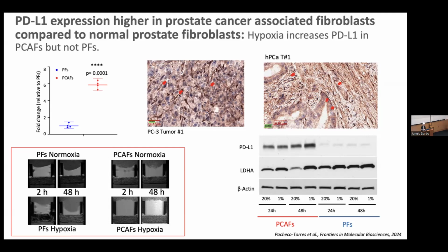So we think that, at least with this model system, the cancer-associated fibroblasts do not contribute to invasion in the tumor, but maybe the normal fibroblasts that surround the tumor are breaking up the matrix and allowing cancer cells to metastasize. But the cancer-associated fibroblasts are contributing to immune suppression by expressing PD-L1. And we could confirm this in vivo, where you can see that the fibroblasts are expressing more PD-L1 than the cancer cells. And also in human tissue microarrays, we see similar results.